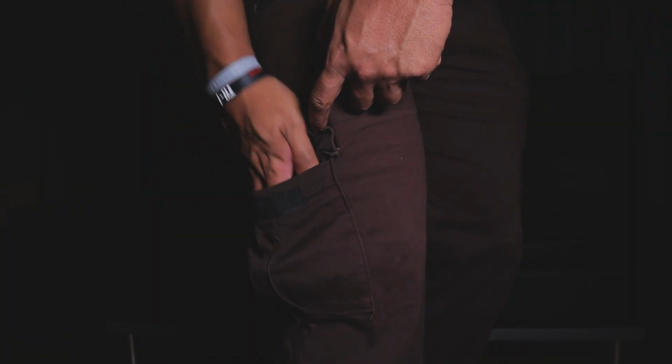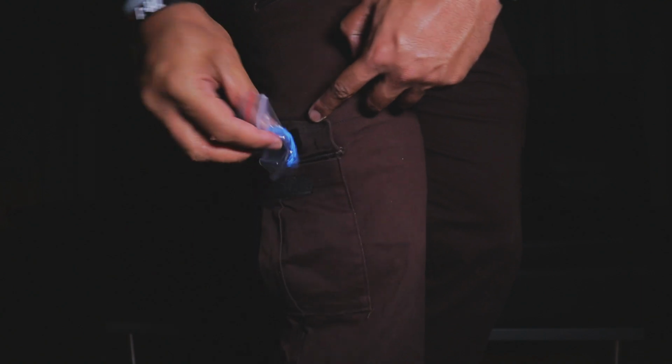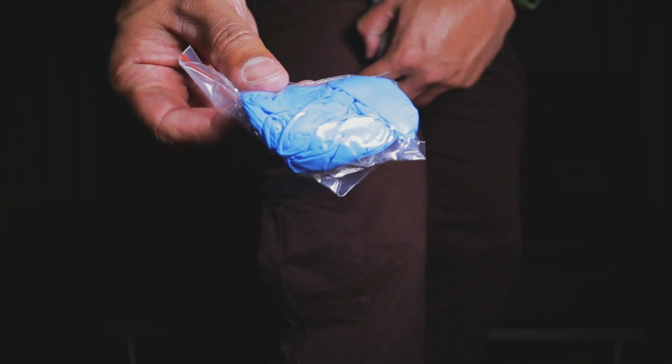And also a pair of gloves. Now, generally, if I'm doing things on someone I love or myself, the gloves aren't that important. But you go outside and it's a homeless dude who's been stabbed. You might want to glove up, right? So that's why I keep these in there for that sort of situation.